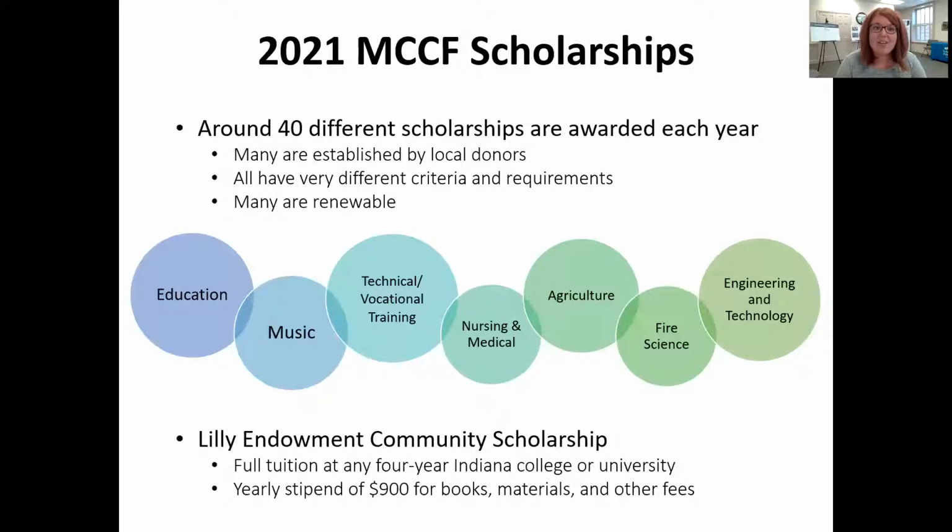When donors come to us, they can put whatever kind of criteria and requirements on their scholarships that they want. Many of our awards are renewable, which means that you could have it every year that you're in college. Currently, we hold around 72 different scholarship funds, but usually award from around 40 each year.